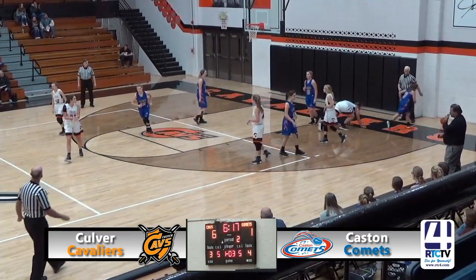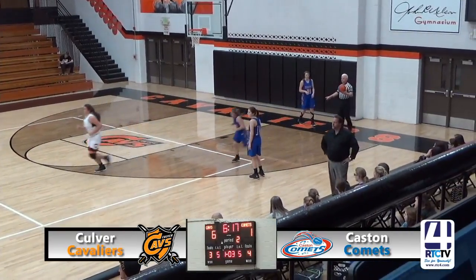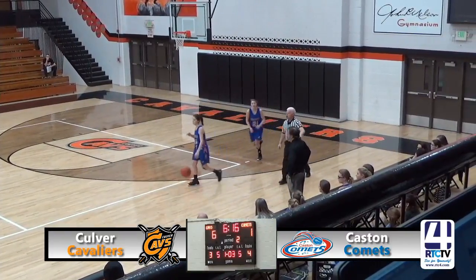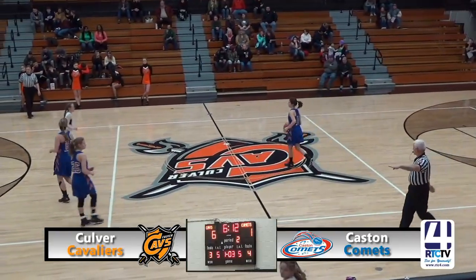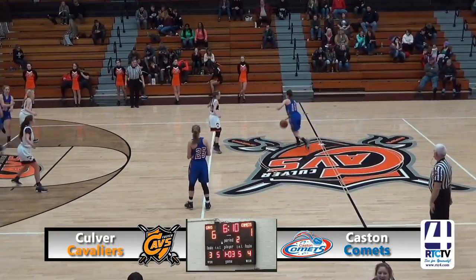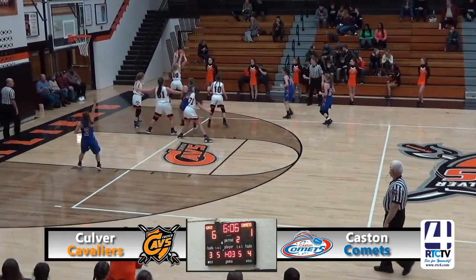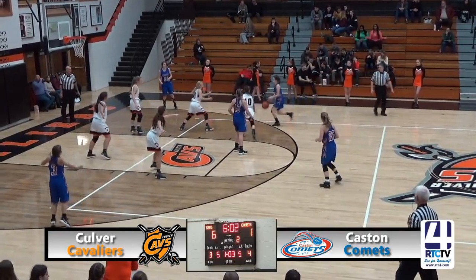Out of bounds on Culver. Trying to pass it in. The mid couldn't quite get it there. Klein will be checking it back into Holt. We'll bring it around to the Comets side of the court. The Lady Comets are really playing fairly solid defense, and they're getting good shots. They just need to make more of those shots, as opposed to currently they've got a single free throw on the board. Right. All right.